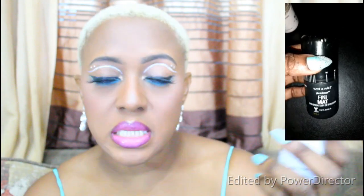So if you're not into the matte look, and even though you use the matte primer to control the oil, you don't want your foundation or your makeup looking totally matte, you can try the natural finish setting spray. It does have a little more dewiness to the skin, a little more natural look, and it looks good. For me, matte is always needed for us oily girls to help control that oil. We need to keep that oil under control.